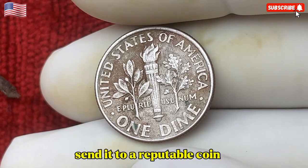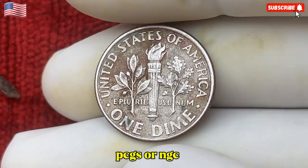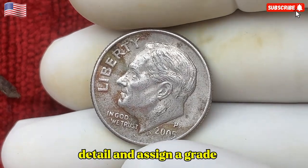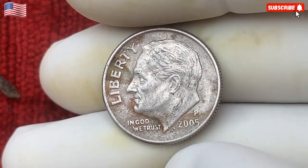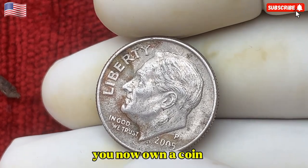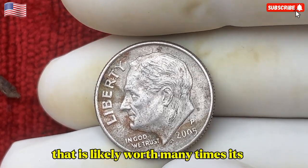Send it to a reputable coin grading service like PCGS or NGC. These experts will inspect every microscopic detail and assign a grade. If it comes back with a high mint state rating, congratulations, you now own a coin that is likely worth many times its face value.